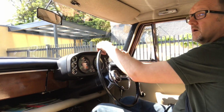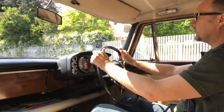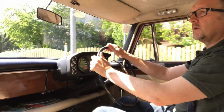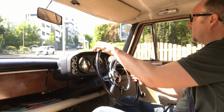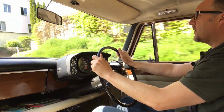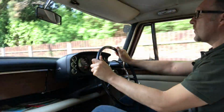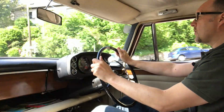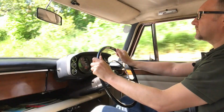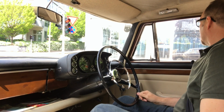So let's head on out and off to the petrol station. Reflection of the car in that window. I like to stop at these traffic lights.